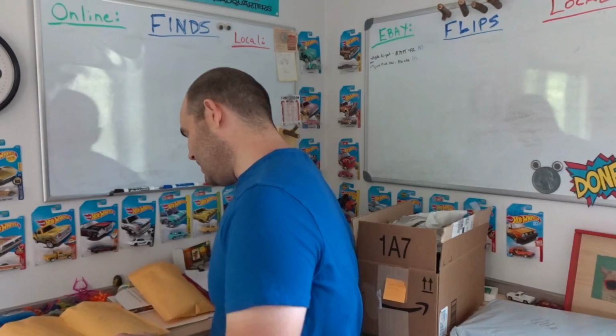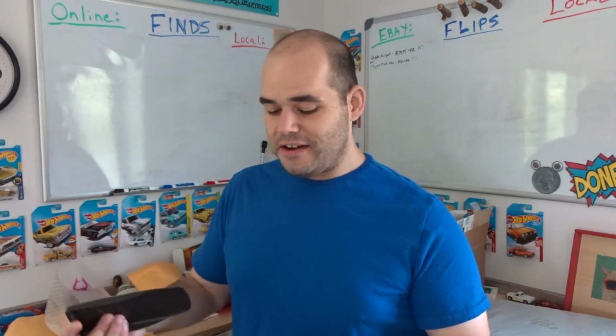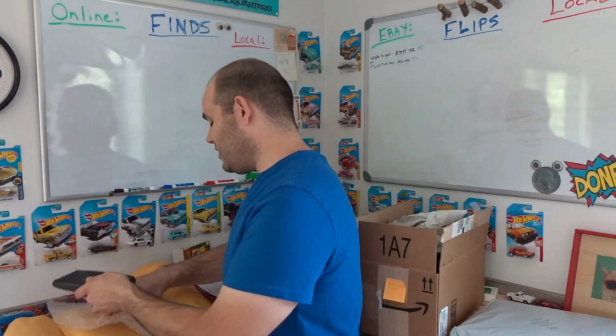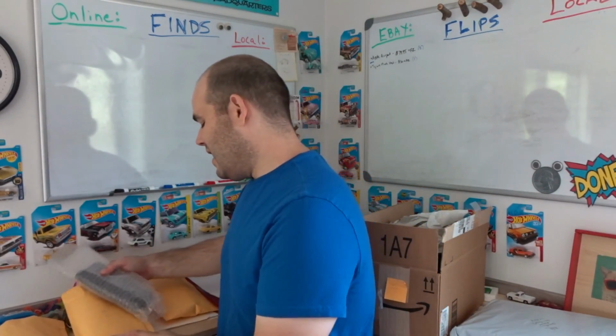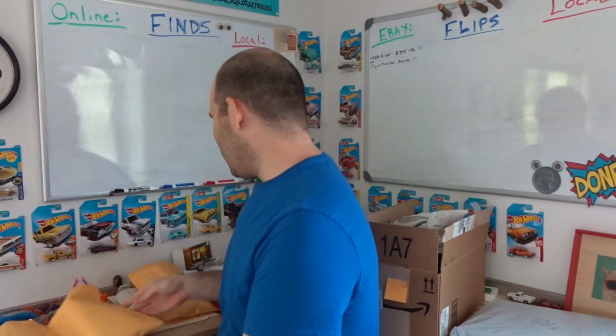Okay, next item sold is another calculator. I like finding these. Texas Instruments graphing calculator. This is a TI-83 Plus. The TI-83s don't go for quite as much money as the 84s, but they're not too bad. This one's actually pretty good. I bought it for $1 at a yard sale, I think, if I remember right. And I had it listed for $39.90 or $34.95, I think.